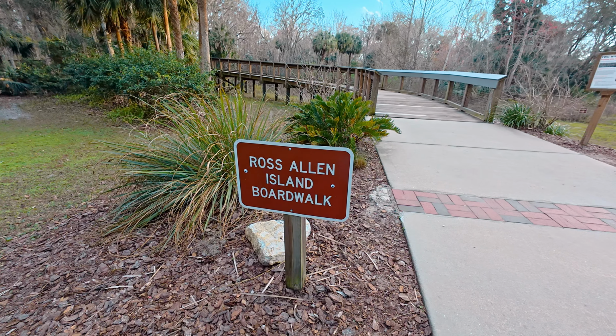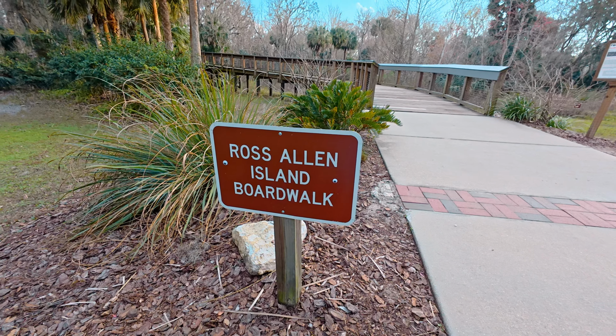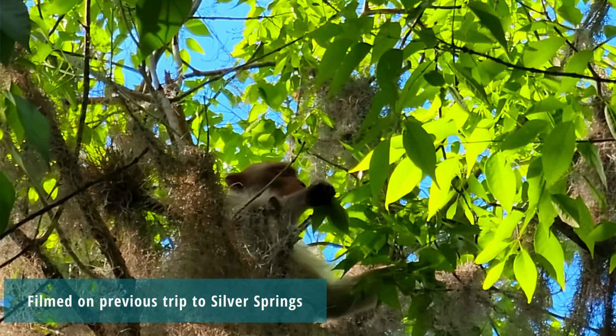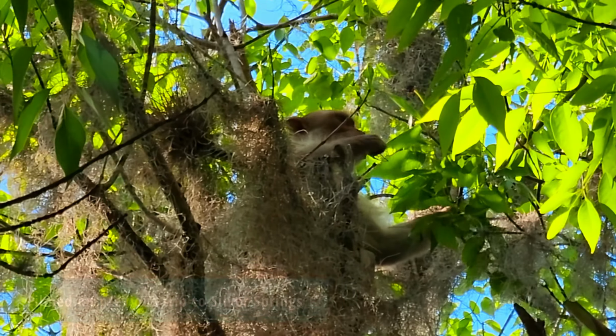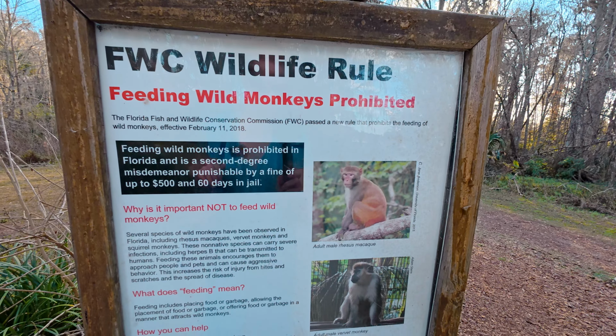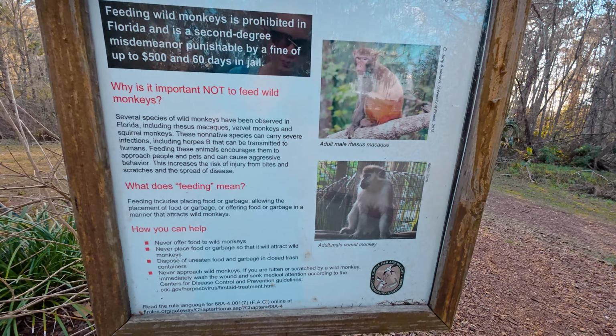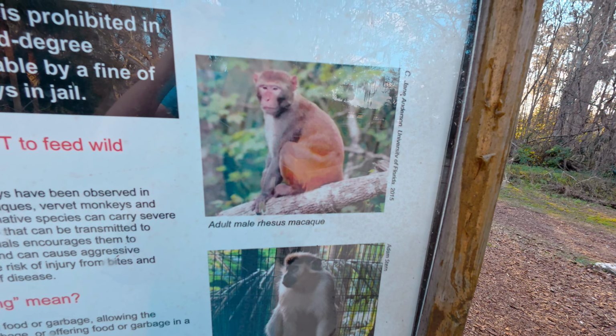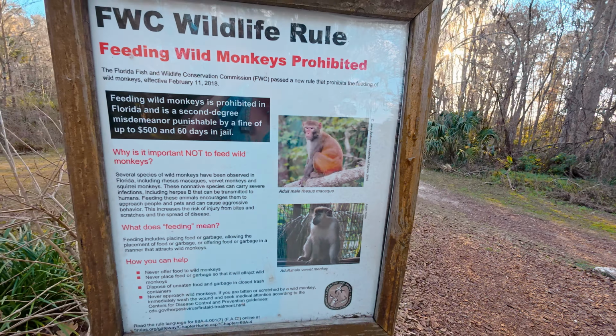All right, we have arrived at the Ross Allen Island Boardwalk, and do you know what you can find on this island? You can find wild monkeys. No, I am not kidding. Yes, I have seen the wild monkeys myself. There is even a sign warning about what you should not do. You should never feed the monkeys. And here are some pictures of what they look like. It is absolutely crazy to see.